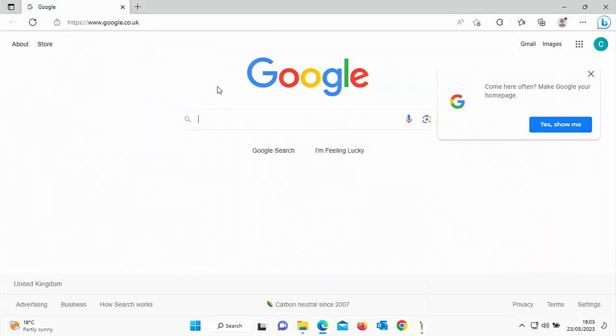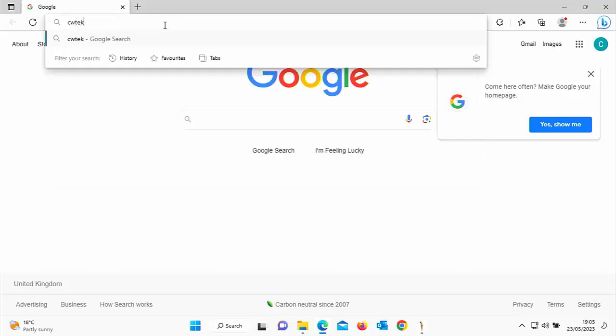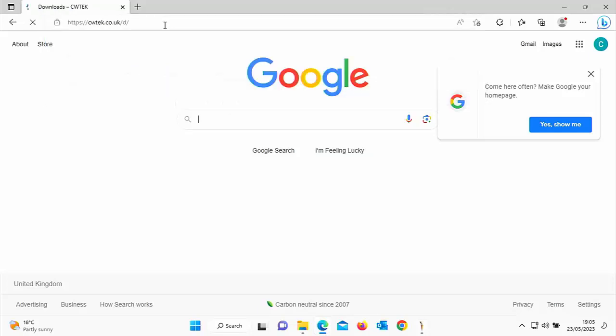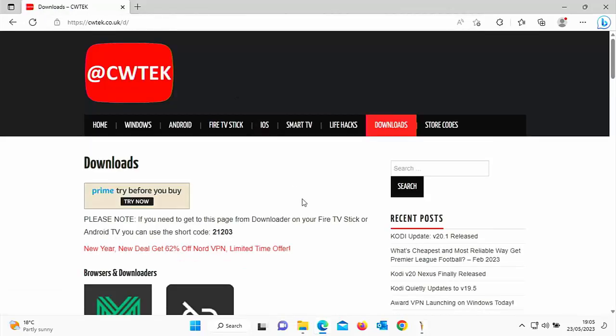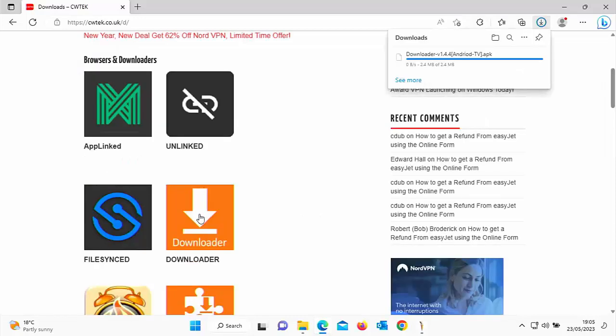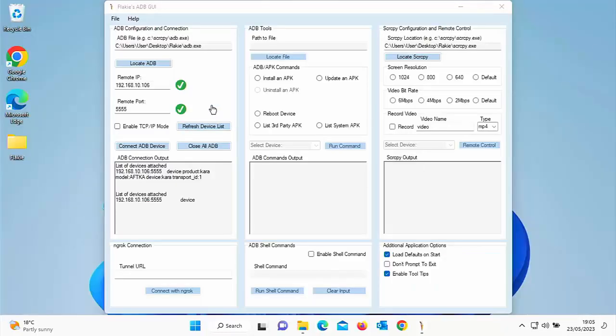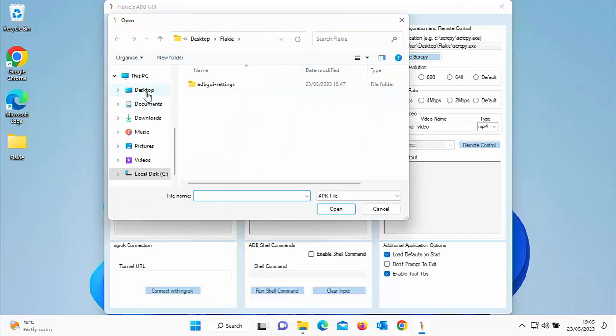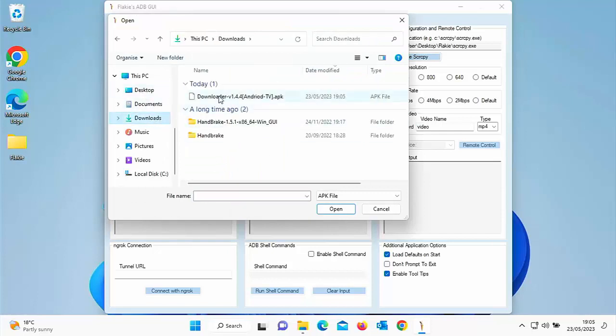So let's go into the browser, go to my website, cwtech.co.uk/D, and that takes you to the downloads page. Let's go down and find downloader and left click once on it. So that's downloading. Once it's downloaded, okay, we can shut our browser down, go to locate file on Flakies, go to install an APK and then locate file, and then go to the downloads folder there, and there's downloader.